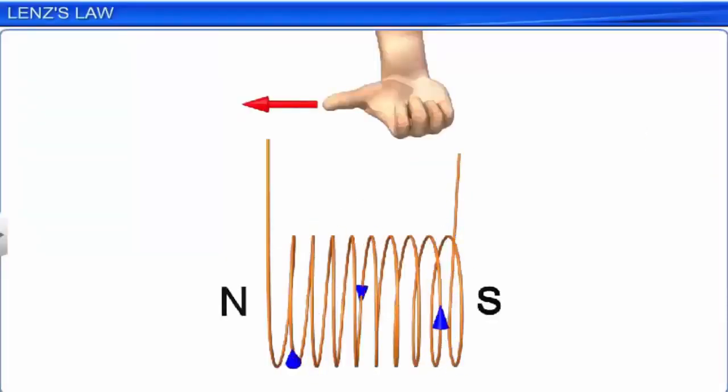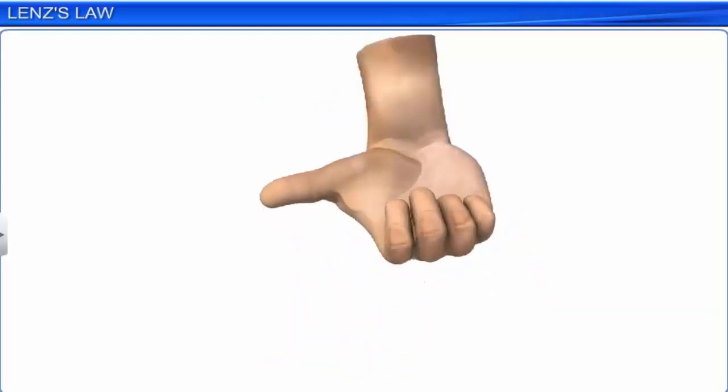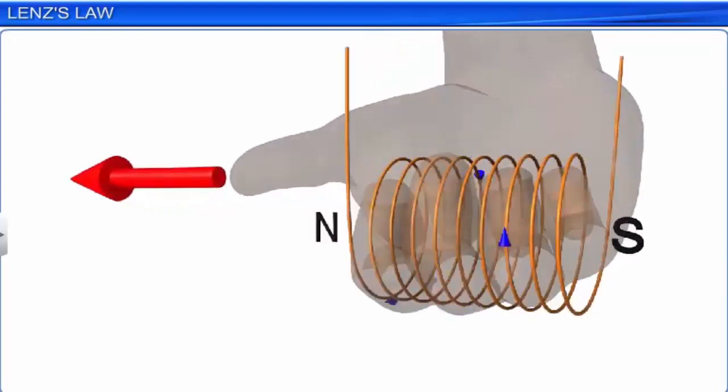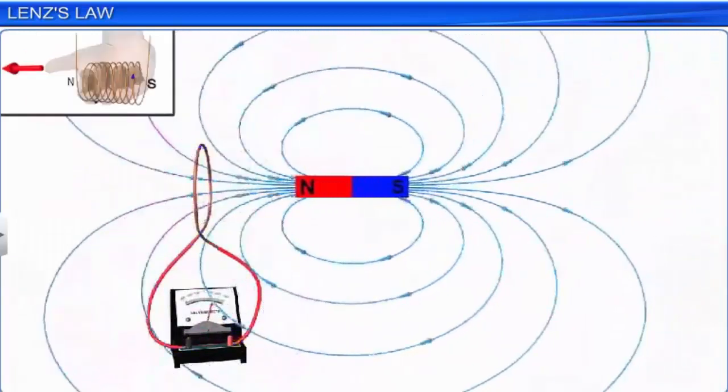Before attempting to learn about Lenz's law, let us first recapitulate about the right-hand grip rule applied to a current-carrying coil. Consider a right-hand fist with the thumb extending out. If the fingers are wrapped in a circle pointing in the direction of the current through the coil, then the thumb points towards the end of the coil, indicating the north pole. Lenz's law helps us in identifying the polarity of the induced EMF in a coil.